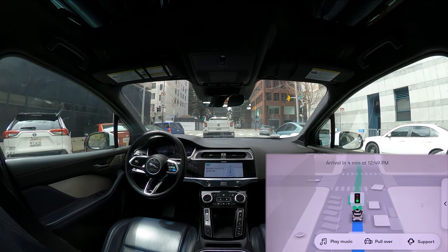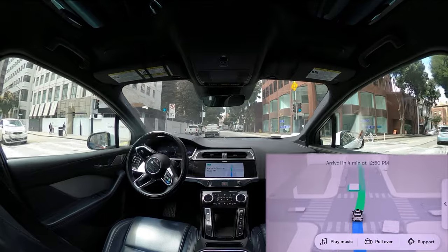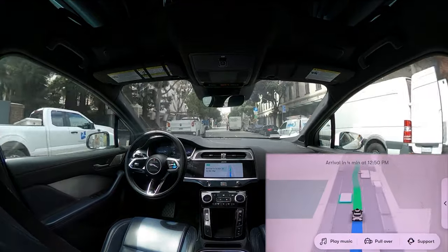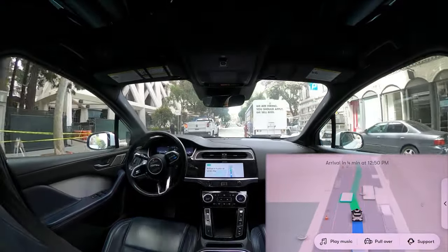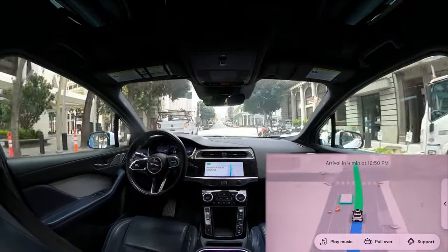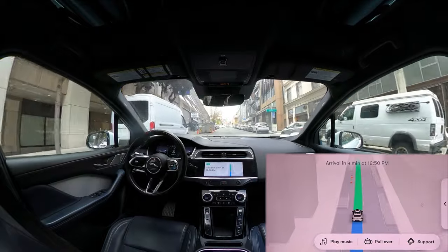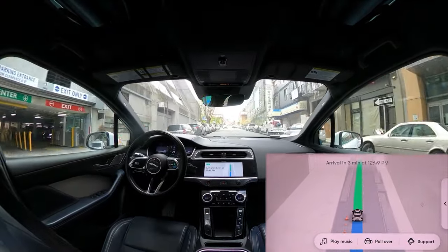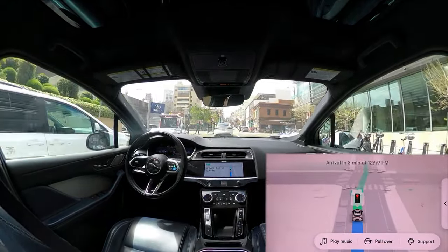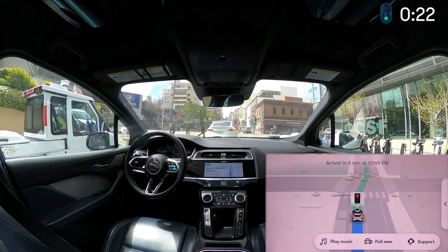Green light! Okay, middle lane, slightly occupied by a guy. Good job. There's Waymo up ahead. Tell you what. Oh yeah, we get to go straight.